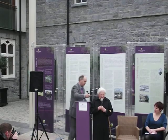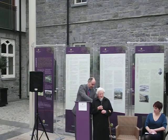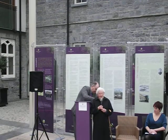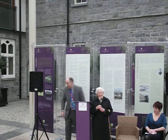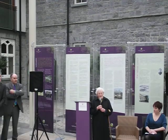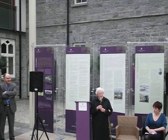However, I am privileged to be here, and I've been thinking we have visitors from Carlow and Wexford, and probably they don't know why this is MacDonagh Junction. It's called after Thomas MacDonagh, who was one of the signatories of the 1916 Rising. And we are told that he died like a prince.